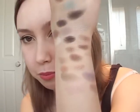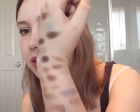And then the last one is the LA Colors Iris palette, which as you can tell are the bright three colors right here. This one is the pink and it's obviously not as pigmented, but these two are going to be fun to play with.